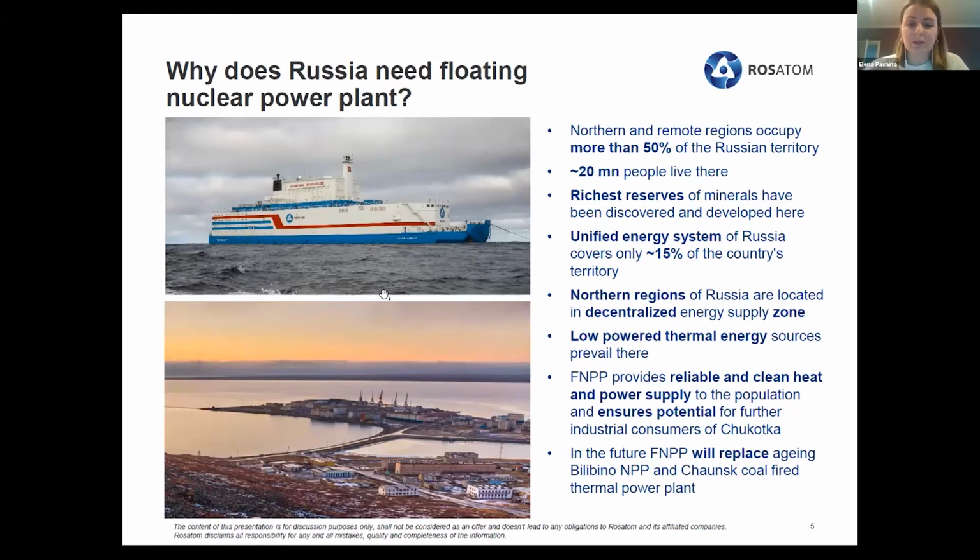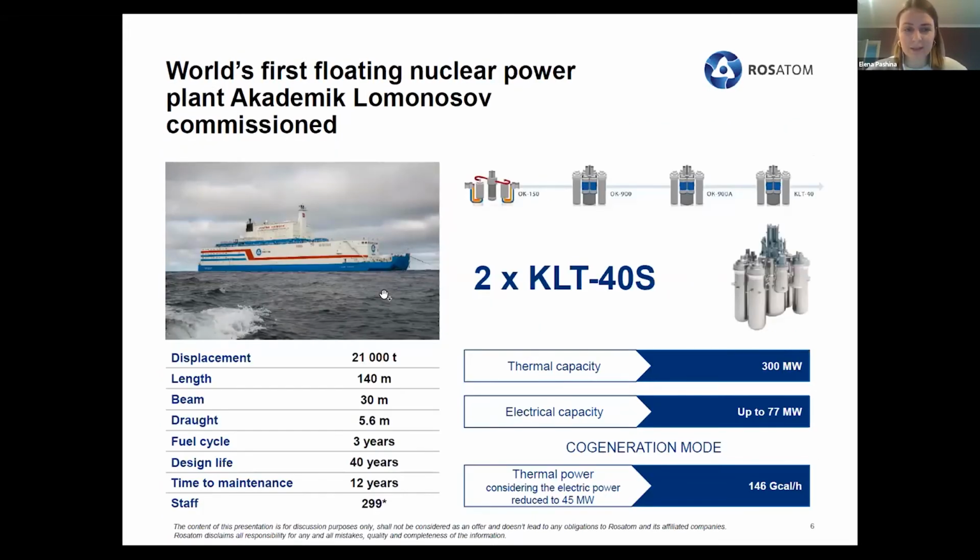Going into details, the floating nuclear power plant, the one located now in the northern part of Russia, is equipped with 2 KLT-40S pressurized water reactors that can generate up to 77 megawatts of electricity or up to 300 megawatts of thermal power. The reactors are very much similar to those used at icebreakers. So the reactors at icebreakers are the predecessors of these ones.